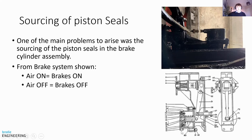So the piston seals actually reside here, so they're really pivotal in the operation of this braking system, and any failure of these seals would cause the braking system of the whole vehicle not to operate as designed. So it's really pivotal that when we were replacing these seals, any fault with them would not be acceptable, since obviously you can't have a faulty braking system when a train is in service. For the braking system shown here, when the air is on, the pressure builds up here and it pushes that out. So the air is on, the brakes are on, and the air is off, the brakes are off.